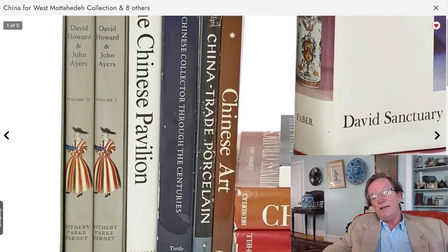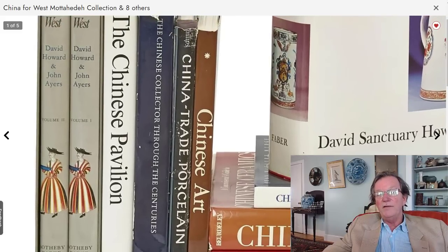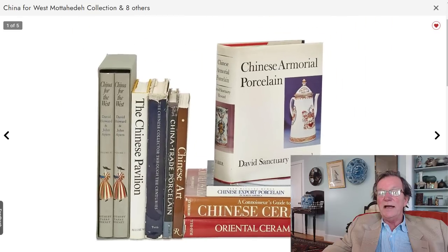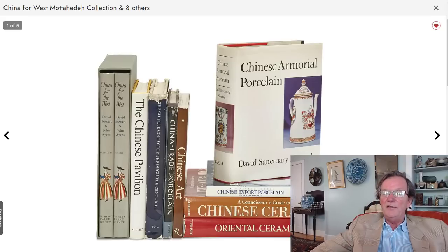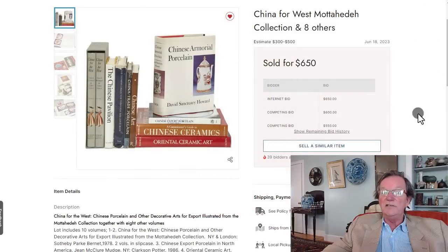And then Chinese Collectors Through the Centuries. This was a Tuttle book, which they did reprints, but they did some fairly good reprints. This was a nice lot. Chinese Armorial Porcelain, for example, we've seen this book sell for anywhere from $700 to over $1,100. China for the West, sort of the same pricing. And then you have all the other books thrown in. Somebody got all of these for $650.